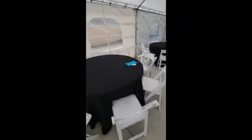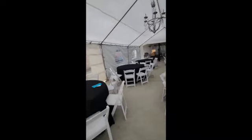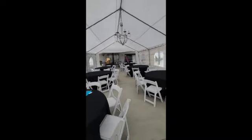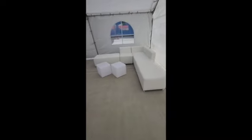The 60-inch round tables, guys, you know that it fits about 8 chairs maximum. Some people like to put 10 chairs, which is completely fine. Usually 8 chairs will be ideal. This is our lounge furniture, and if you guys want the website or the contact for the company where I got this from, let me know and I'll be more than happy to share that with my party rental people.